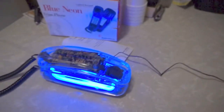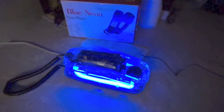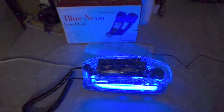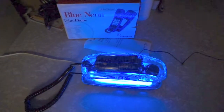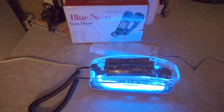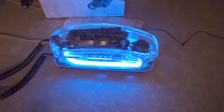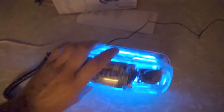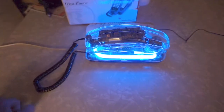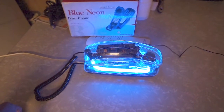Definitely a trip back in time for me when I saw these in the dumpster. I hadn't seen one or thought about one probably since I was in middle school. I think I'll probably put this in my office on my desk. Sometimes I use the phone in there. And it just looks pretty cool, so have it out in a place where I can see it a lot. Pretty neat.